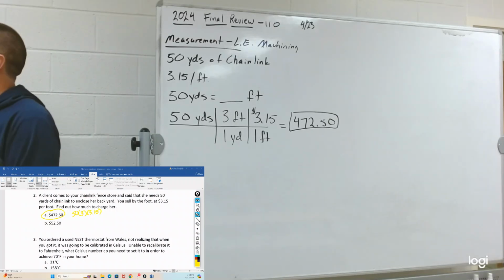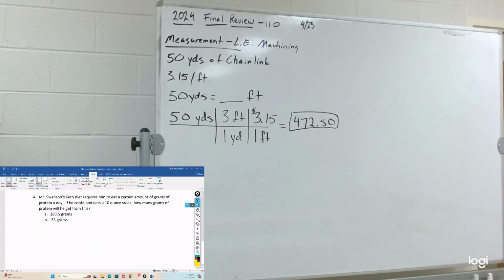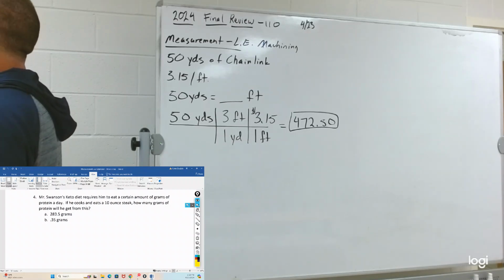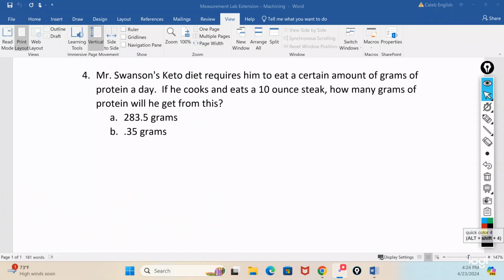And what was number 4? What did number 4 say? All right, let's scroll down to 4. It says Mr. Swanson's keto diet requires him to eat a certain amount of grams of protein a day. If he cooks and eats a 10-ounce steak, how many grams of protein will he get from this? Okay, so we just have to turn ounces into grams. Let me make this bigger. All right, so using the conversion chart that should be in Moodle in this section.